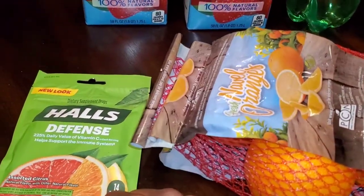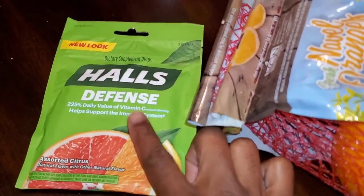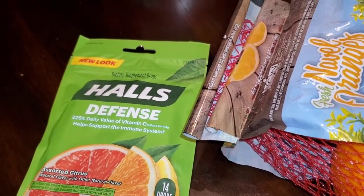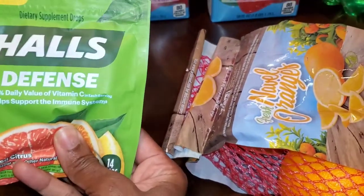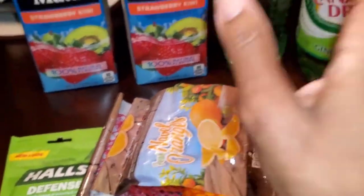The Hall's Defense Daily Value of Vitamin C. That's what you need in your life right now, especially with what's going on with this virus and so on and so forth. 99 cents for the 14 count at the 99 cent store. And I think they also have these at Dollar Tree as well.